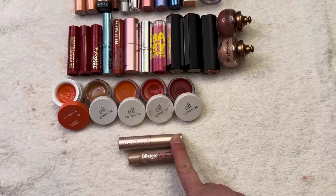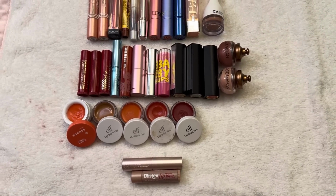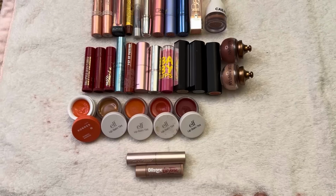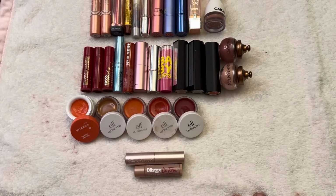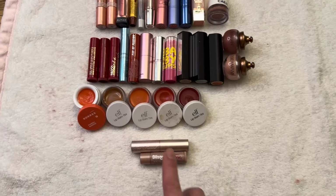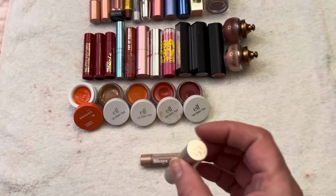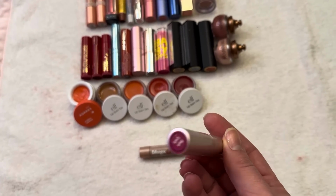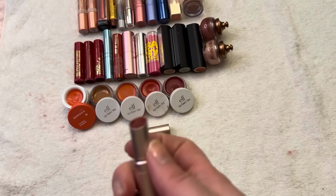This Too Faced, honestly, I don't know if it's a tinted lip balm or a lipstick anymore. I'm still leaning towards a tinted lip balm more than a lipstick, but it's a really strange formula, unlike really anything I've ever used. But anyways, that is in my 50 Pink Before 50 project. And so that's going to stay in the project until I finish it or until I turn 50, whichever comes first. I'm actually thinking I might finish it before I turn 50.